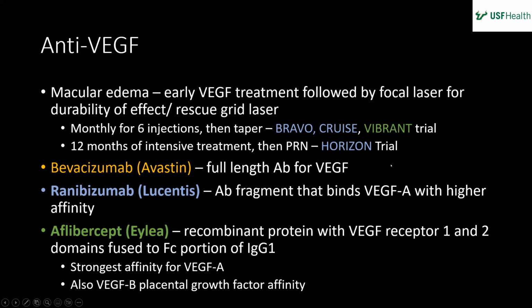Of course, we're all familiar with Avastin, which is bevacizumab, which is a full-length antibody for VEGF. And then ranibizumab is an antibody fragment that binds VEGF-A with higher affinity than Avastin. And then aflibercept or Eylea, which is a recombinant protein with VEGF receptor 1 and 2 domains fused to an Fc portion of IgG1. It has the strongest affinity for VEGF-A, and it also has affinity for VEGF-B and placental growth factor.